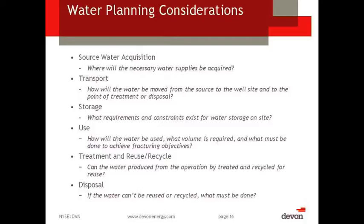Storage. What requirements and constraints exist for water storage? What regulations are out there? Use. How will the water be used? What volume is required? And what must be done to achieve our fracturing objectives? Treatment and reuse, recycle.